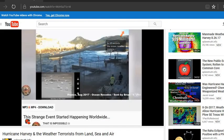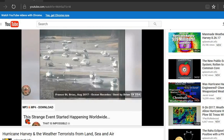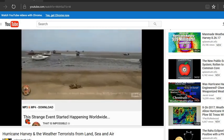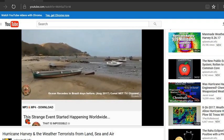This has been going on last week or a week and a half ago in Brazil and France. All of a sudden, the water rushed out like a tsunami was coming. This happened in Brazil and then happened in France. And it's not being reported anywhere, but look at the boats. The water just suddenly rushed out, and it went away due to the counter-cyclical or counter-cyclones they're blaming it on now, as this guy reports here.